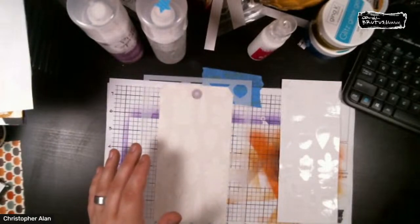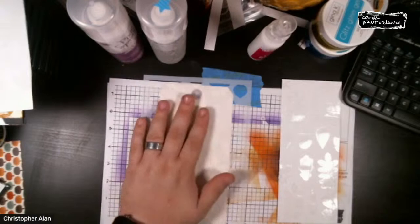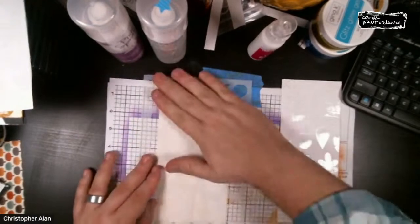Show your grid, Chris. Then there's the grid. What do you mean? I'm not sure what you mean. Oh, the special thing. Yes, yes, yes. Okay.